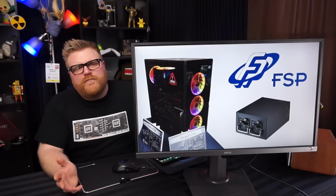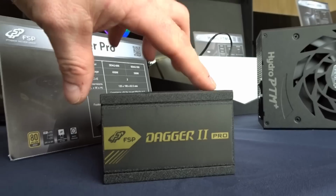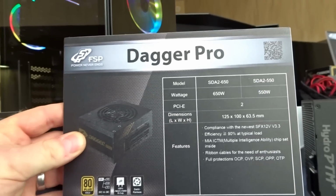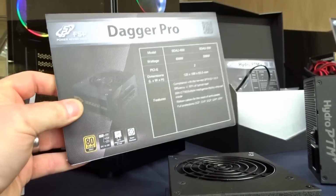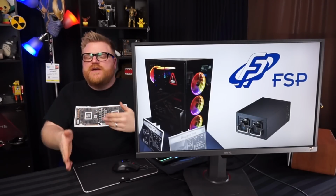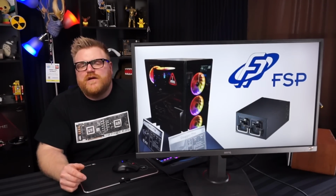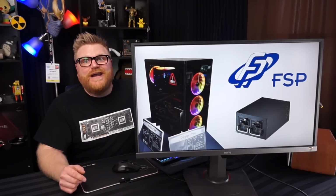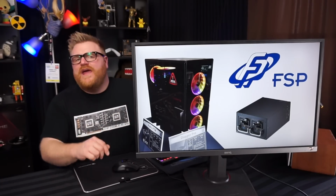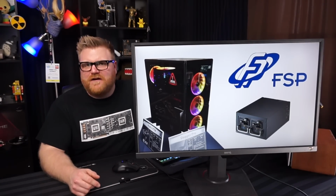And then speaking of form factor, they updated their Dagger series, the Dagger 2, which now is like an inch shorter. So it's an SFX power supply, like for an ITX build, but they shrunk the SFX down even further to allow for more compatibility with smaller form factor cases and projects, like maybe I could get one and put some power supply in a computer inside of a PlayStation 3, something like that. So I'll have to look out for that.